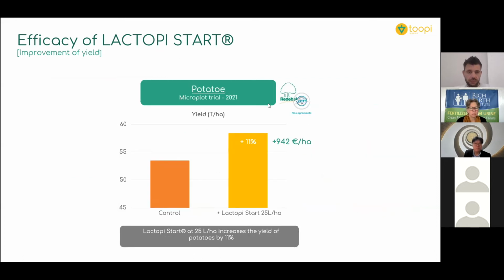And finally, another example in potatoes, where again in microplot trials in France and Belgium, we also show that this kind of product can secure the yield and even increase the yield by securing the implantation and helping the plant to access the nutrients we have in the soils.